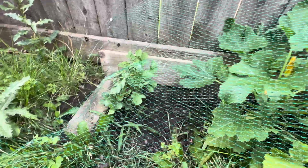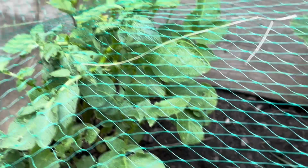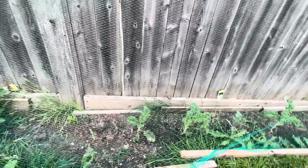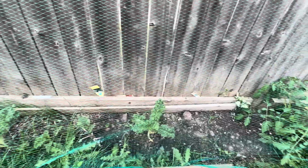Now over here we have the net. There's a potato plant here in the corner. I think I planted a potato there. You can see we've netted off the plants here, and that's to keep the animals out. Ooh, there's weed growing in there. Okay.